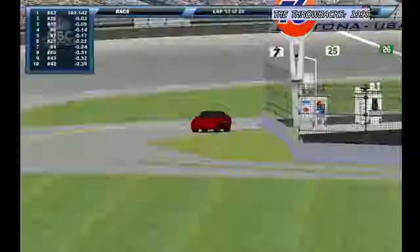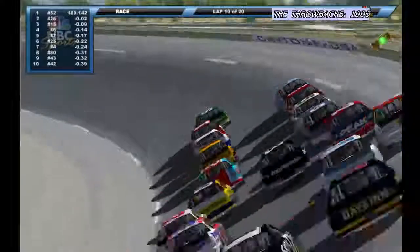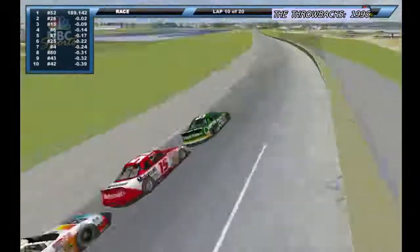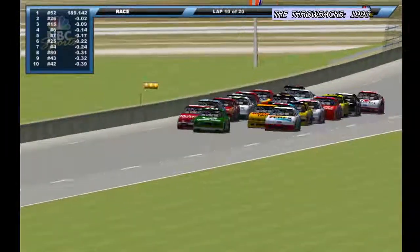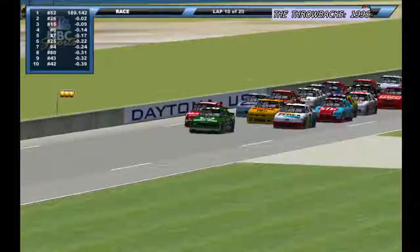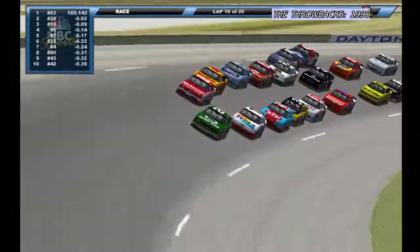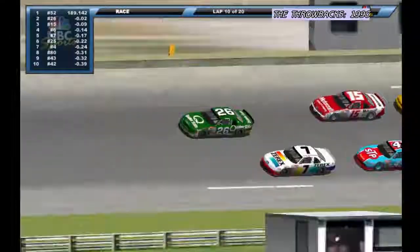It looks like JD McDuffie is the only person that has fallen off of the draft here. Ricky Rudd's taking the lead, but Morgan Shepherd is looking hungry. This is going to be interesting. Morgan Shepherd, he drove that 26 car for a couple of years. Ricky Rudd, he drove that 15 car for plenty of years. So, just an interesting car rivalry there.